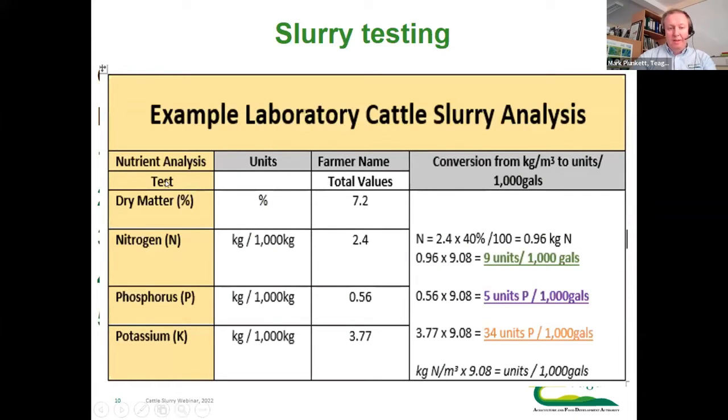In terms of the analysis, again, I would recommend that you get the dry matter done, the nitrogen, the phosphorus, and the potassium. In terms of the units, I would request kilograms of nutrient per 1,000 kilos or per ton or per cubic meter. So that's the easiest way when it comes then to converting it into the available N, P and K.